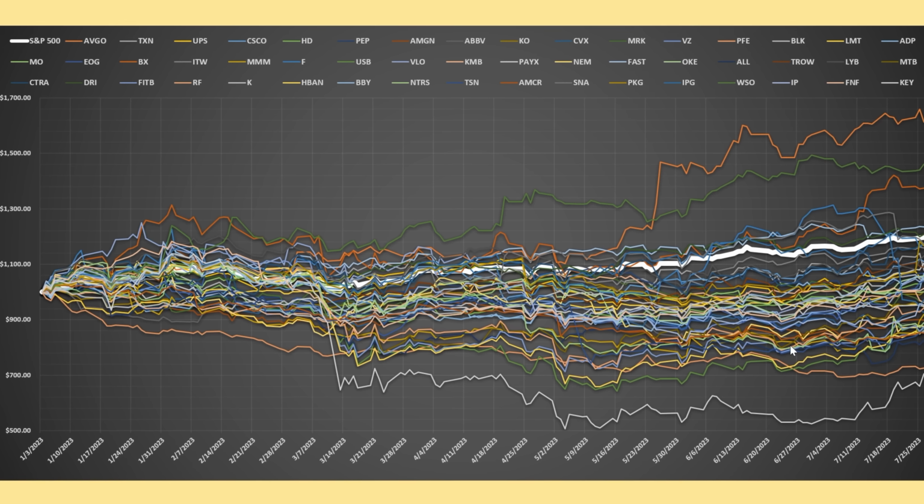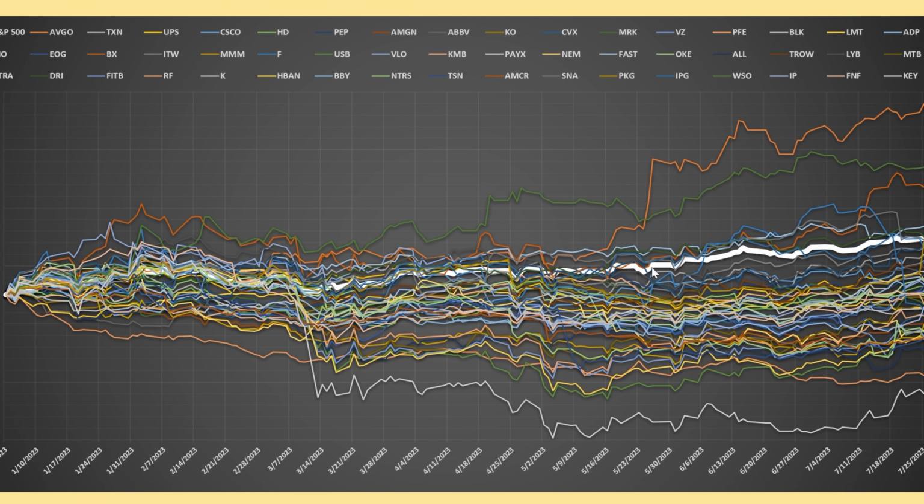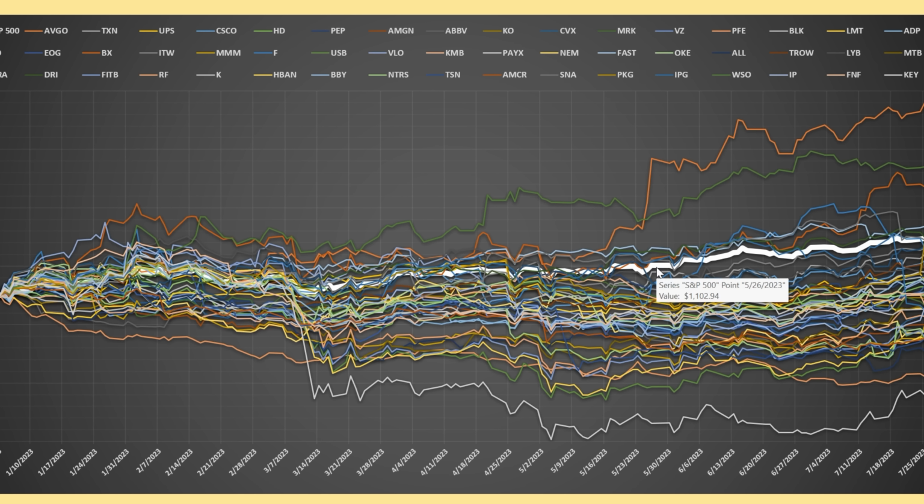So I excluded dividends, so all of these lines would shift upward just a little bit when you factor in dividends paid. So all 52 stocks here, and then right here in the middle, this big bold white line right here, that's the S&P 500. And what you'll notice here is of all these 52 stocks we looked at, only 1, 2, 3, 4, 5 of them had better returns than the S&P 500. The other 47 did not.